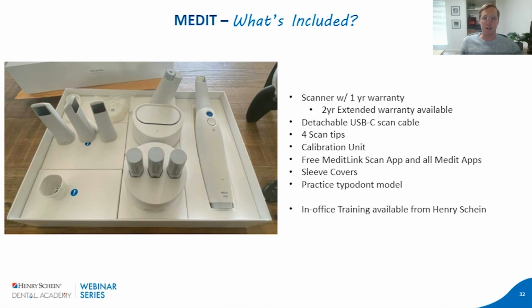It has the USB-C detachable scan cable that we mentioned in the hardware section. It comes with 4 scan tips, the calibration unit as well, access to all the MEDIT-Link applications, including MEDIT-Link for Clinic, which is the scan software. Comes with a typodont as well. If you're getting the MEDIT i700, it comes with that detachable handheld element, as well as 3 wireless batteries and the battery charger. And it comes with a wired attachment as well.